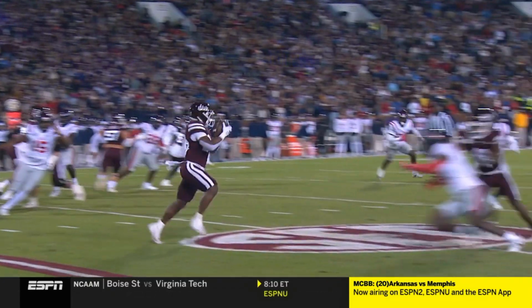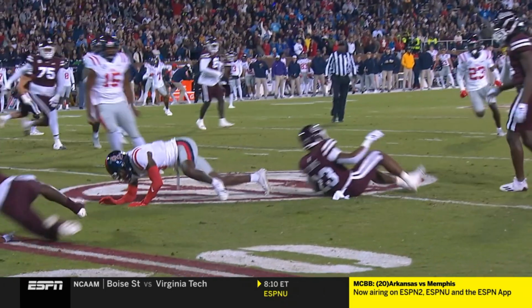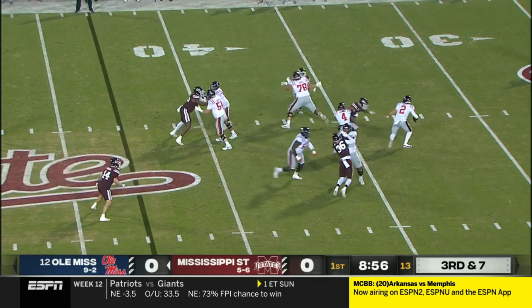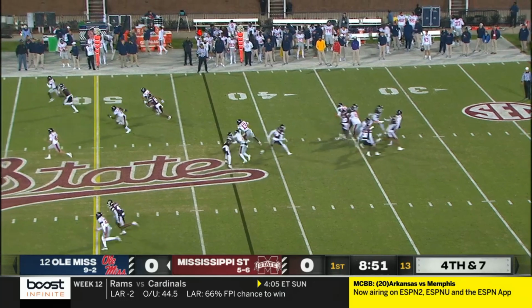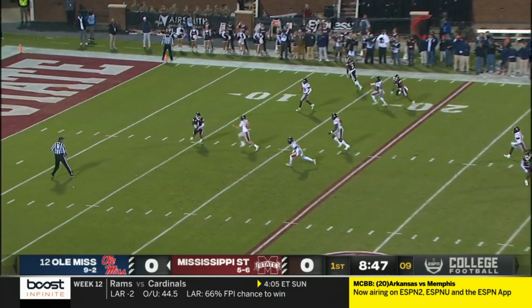And from Georgia Tech coming in to make the hit on Davis, who's still being tended to here in Starkville. Back at 3rd and 7. Pressured again on 3rd down, and incomplete. Foreman. State came after the punt but couldn't get it. Damian Thomas lets it hop, then picks it up.